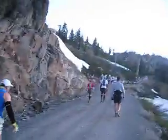Still climbing. It's getting a little bit lighter. See the runners coming up the hill. And that's where we're going.